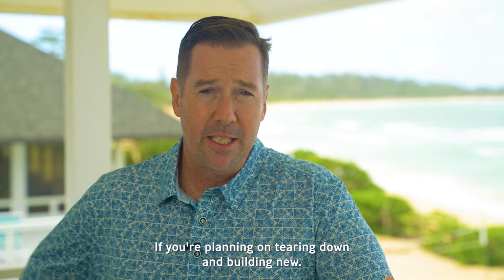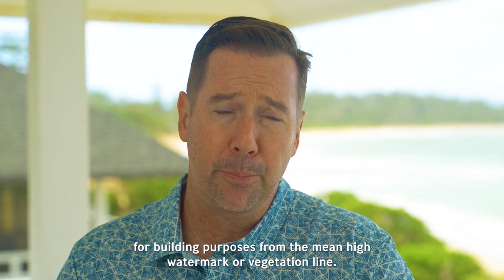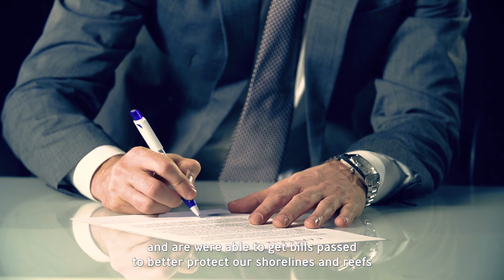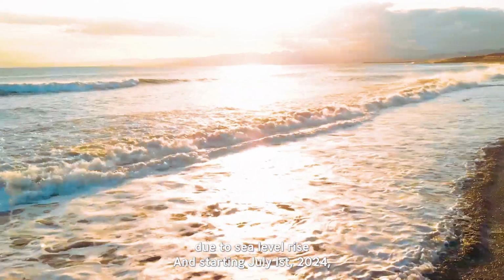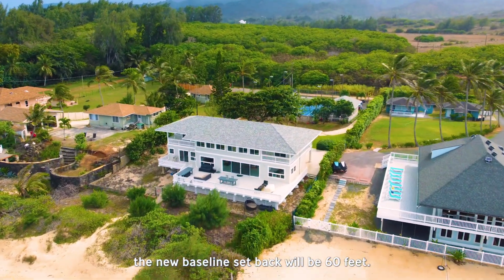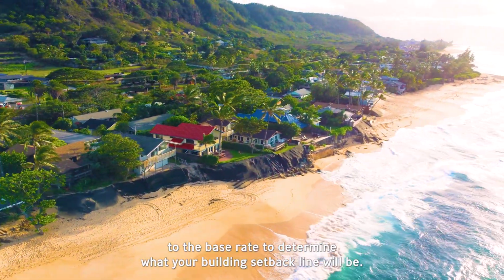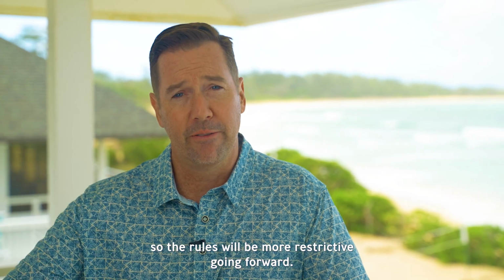If you're planning on tearing down and building new, the old shoreline setback was 40 feet for building purposes from the mean high water mark or vegetation line. The Department of Planning and Permitting, as well as the DLNR, were able to get bills passed to better protect our shorelines and reefs due to sea level rise, and starting July 1st, 2024, the new baseline setback will be 60 feet. There's an additional erosion rate formula that they use to add on to the base rate to determine what your building setback line will be. So the rules will be more restrictive going forward.